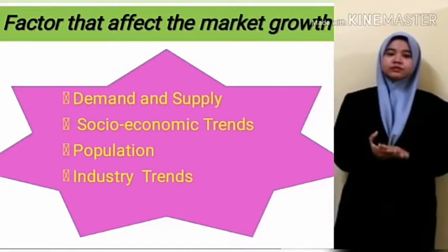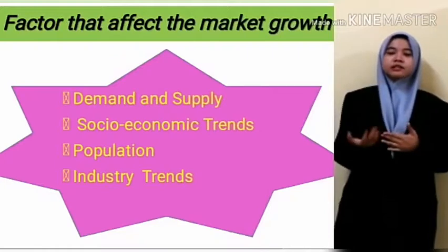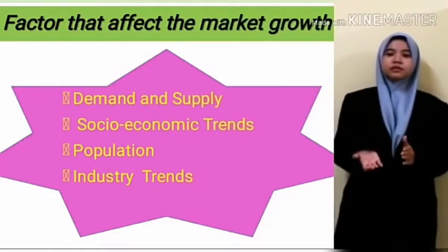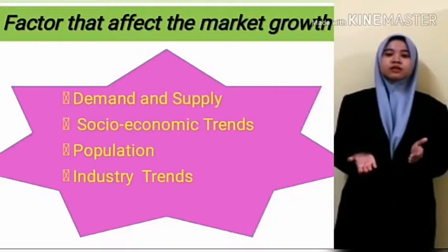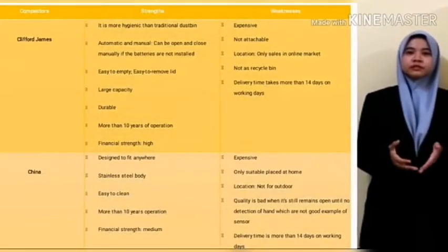Lastly is industry trend. The increasing awareness in people's lifestyle to care about hygiene helps the product to have a good place in the market. People nowadays tend to have high awareness about hygiene, so they will choose the recycled trash to ensure their places are clean. The next slide is about competition between competitors.